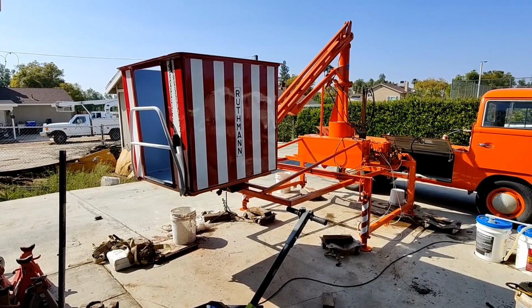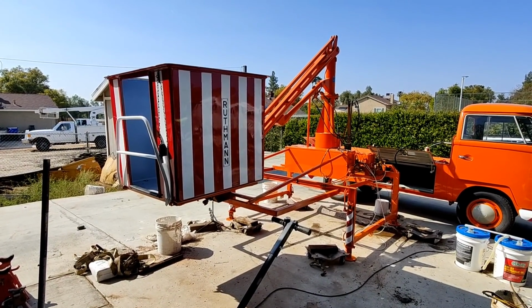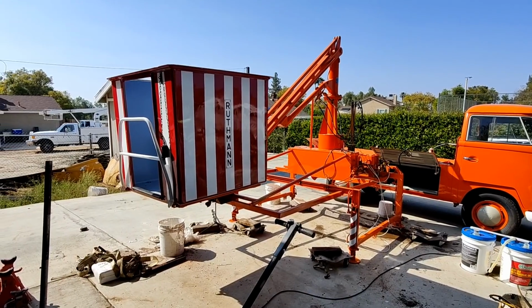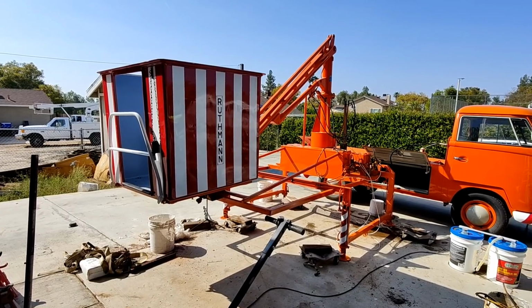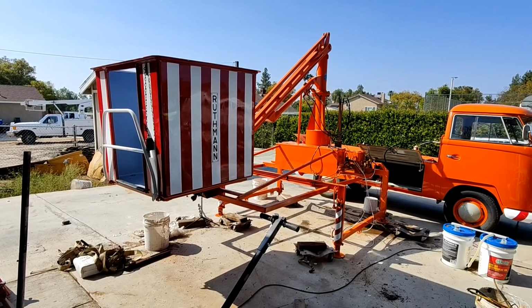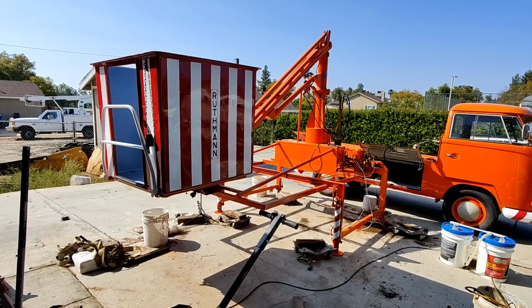Oh, so did you guys see that? That was cool. Hopefully it turned out in the video. I got it to rotate. That's the first time I've gotten it to rotate, you guys. First time. I tried it before and it was like it was frozen or something, or just got stuck.